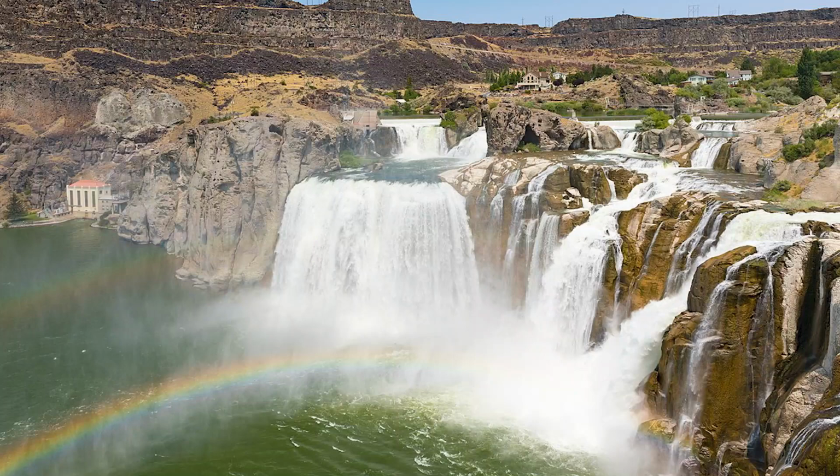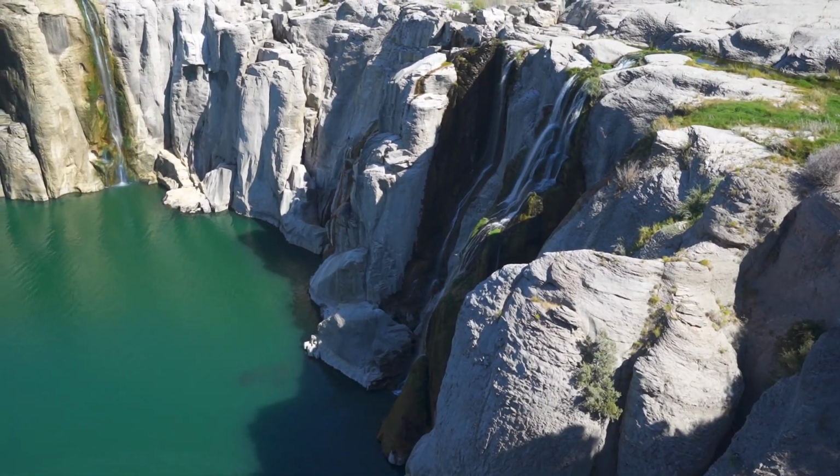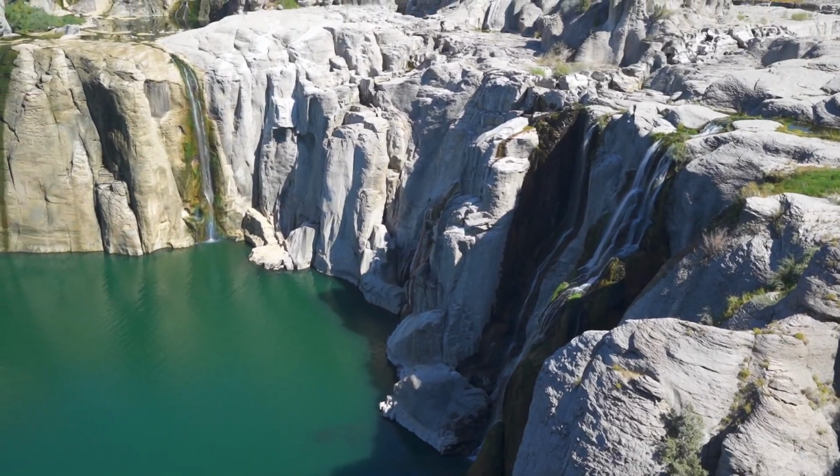We may have just paid $5 to use the bathroom over here. I can imagine it's very impressive. We'll put a photo of what it looks like when there is water going off. Probably in the spring would be the best to come, and when they're not doing maintenance on the dam. Yeah, I don't even think it's a springtime thing. I think it's because they're doing maintenance on the dam. They kind of stop the water from coming over.